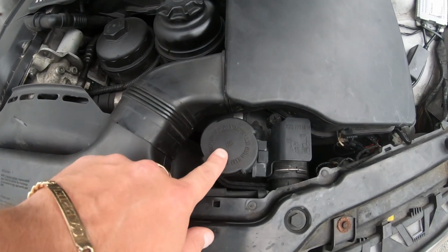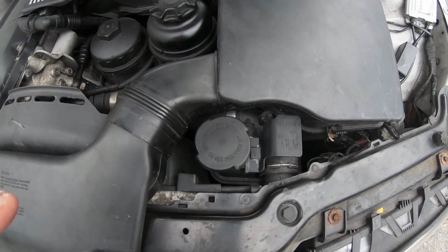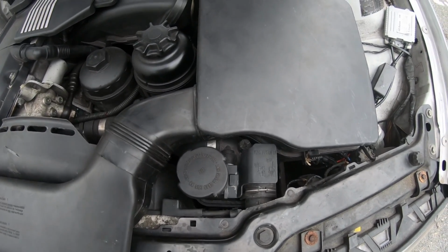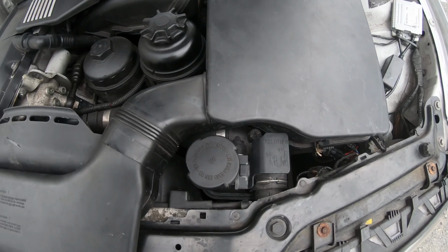We also replaced this, which is a coolant expansion tank. As you guys know, when I got the exhaust bolts done, because they like to corrode, which is another thing underneath the car. Be careful of that, because the exhaust bolts like to corrode.